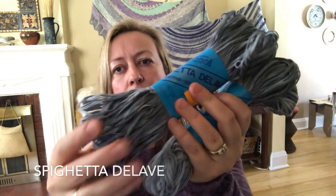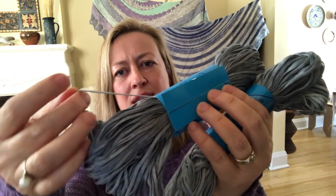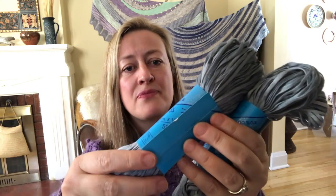The other one was some sort of a mercerized cotton that I got in gray and green, and I wanted to make a crocheted bag out of. So we'll see if that happens. This I had gotten on sale at Wool Time here in Ottawa, and it's called Spighetta Delave. It's an Italian yarn, and it's 100% cotton, and it's kind of hand dyed, and it's sort of this tape type of yarn.